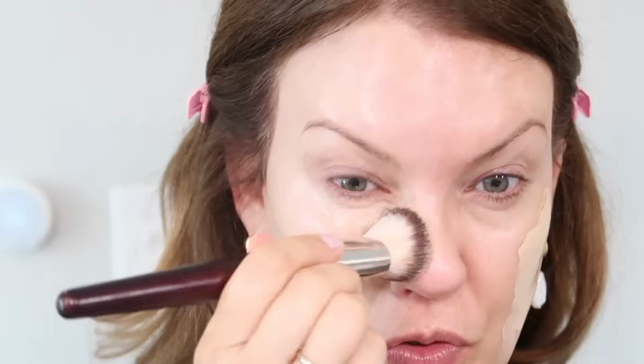Let's just take a brush and try to blend that in. I mean, it kind of looks crazy at first, especially if I put way too much on. It does start to blend in with my skin a little bit. Let me use a different brush, and then let's blend in the light neutral. Oh, these just look so light when I'm first applying them.